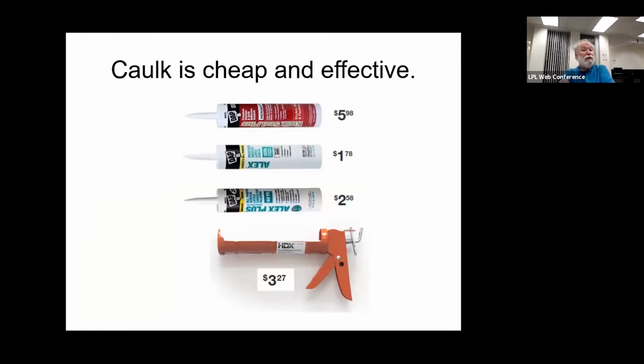And so now we're down to some really small gaps. Caulk is very cheap and effective. These are standard size containers. The more expensive ones tend to be soft material, suitable for kitchens, around bathtubs, things like that. The cheapest stuff is still outdoor rated and is suitable for caulking around windows or other gaps in the house.